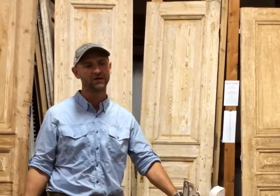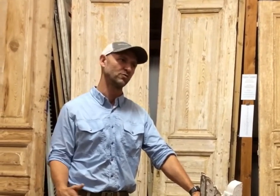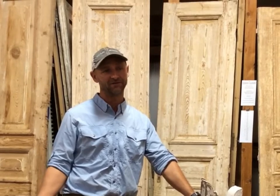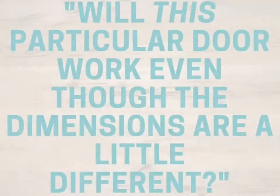We can take your plans, roll them out, go to the door schedule, look at where every door in the house is that you want to use, and help you to understand what doors will work, what doors might not work, what doors you might want to consider using glass, sliders, even louvered doors. We can definitely help you select that.